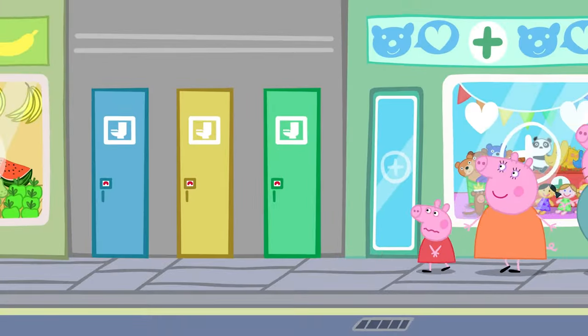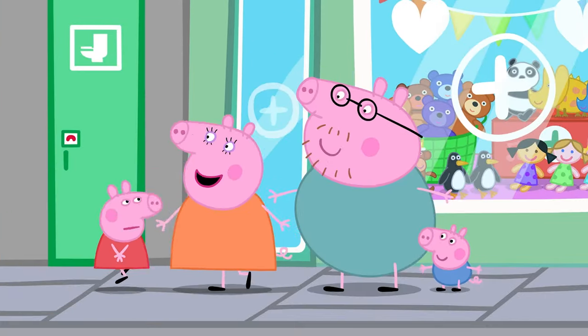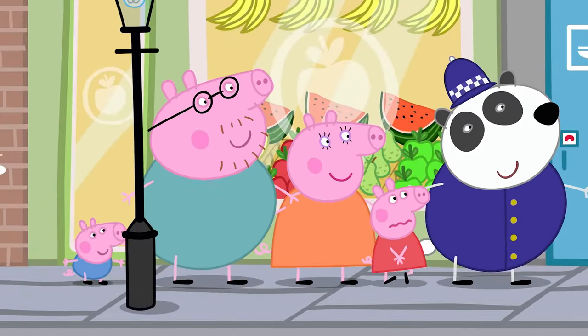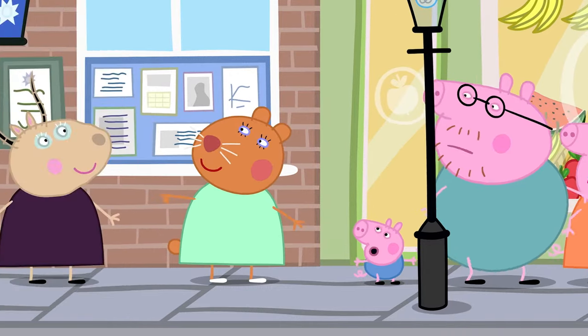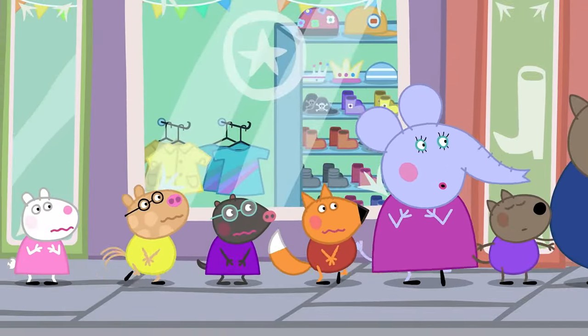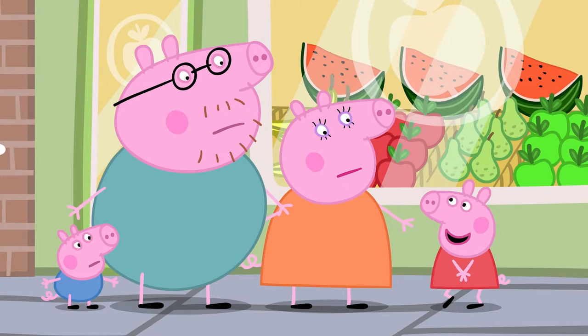Peppa and her family have found a toilet. Here's the toilet, Peppa. Let's join the queue. I'm afraid the queue starts over there. But the queue for the toilet is very, very long. I'm not sure I can wait that long.